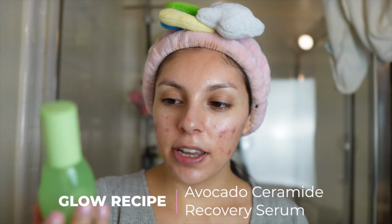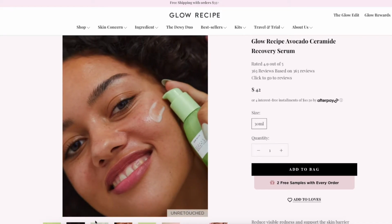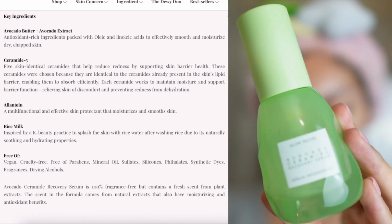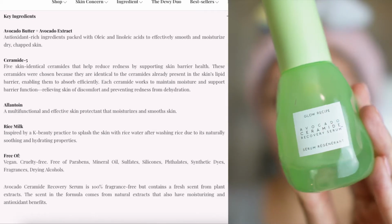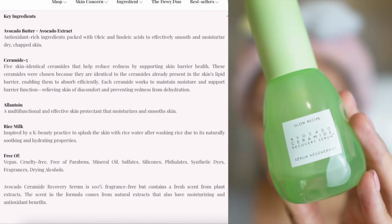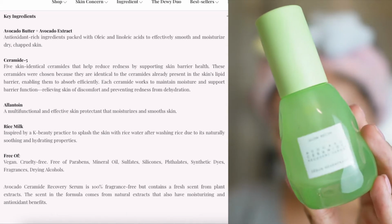This is the Glow Recipe Avocado Ceramide Recovery Cream, which has been amazing for my redness and when my skin feels a little bit more on the sensitive side. And this has the avocado butter and extract, which is to help soothe and nourish the skin. It has 5 ceramides in here to help reduce the redness and support that skin barrier health, which is what we're all about when our skin is real mad at us. And then allantoin, which is a soothing ingredient that occurs naturally in our bodies and nature, which is nice. It also has niacinamide in here, which is great.